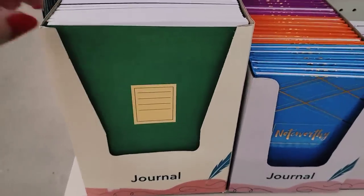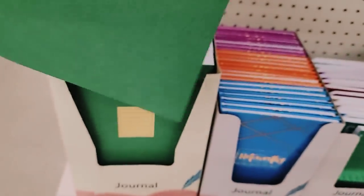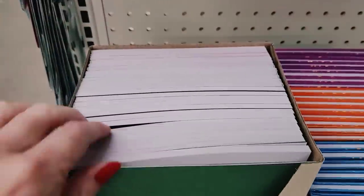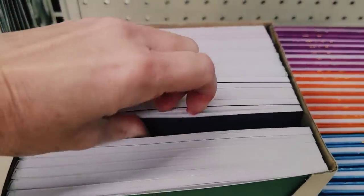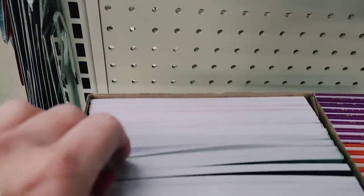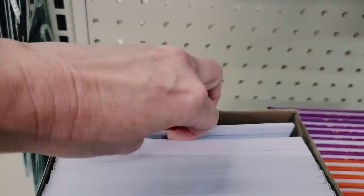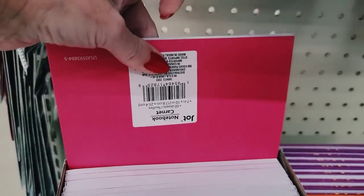Here's some more of their journals. I think the cover here is really cool. They have some different patterns and these are by Jot. You get 50 sheets. So they had it in green and purple. And they have this bright green to almost a teal. And they have it in pink.